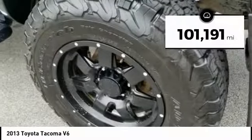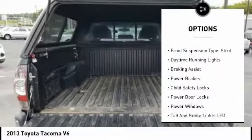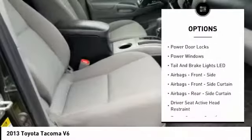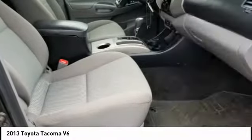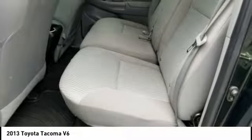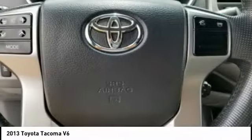Here are some of this vehicle's great options: traction control, stability control, front suspension type, double wishbones, front suspension type, strut, daytime running lights, braking assist, power brakes, child safety locks, power door locks, power windows. This vehicle offers reliability and good looks at a great price. So come in and take a test drive today.